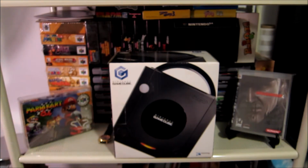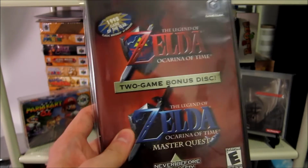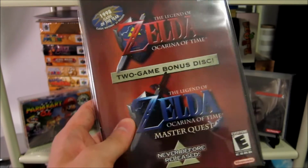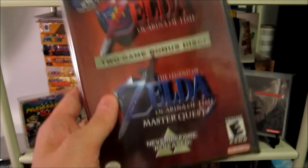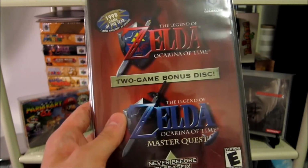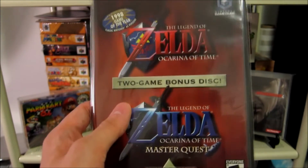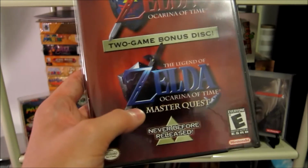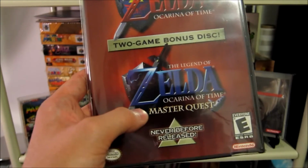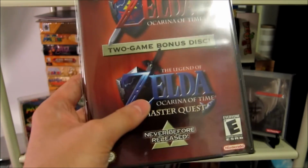Next is this bonus disc here. I got this when I pre-ordered The Wind Waker. It contains Ocarina of Time and Master Quest. It's actually worth getting if you can get it cheap these days, but it's actually quite rare. So it's around the 30s or $40, I believe, on eBay. I'm not 100% sure, especially for the Master Quest. I know the Master Quest was released on the 3DS recently for the remake, but if you want to play on the big screen, this is the way to go.